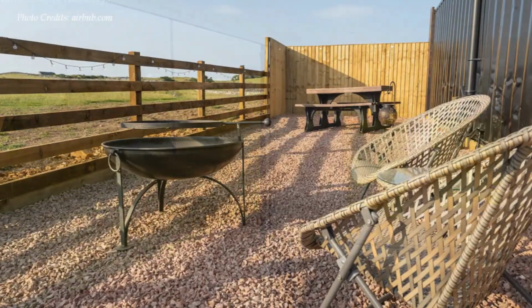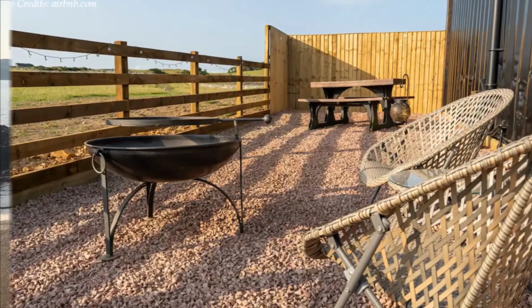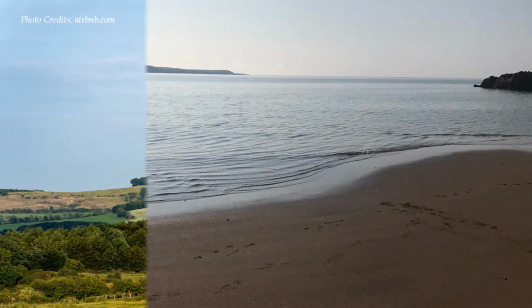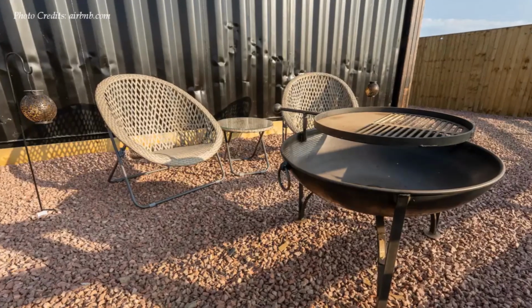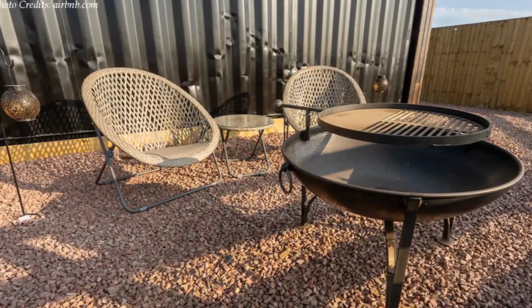The rear of the cottage has a private patio area complete with views of the magnificent Cambrian coast and the Galloway Hills, with garden furniture ideal for sitting with a refreshing drink around the fireplace.